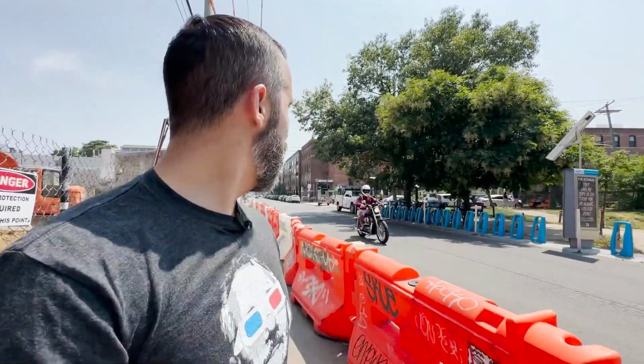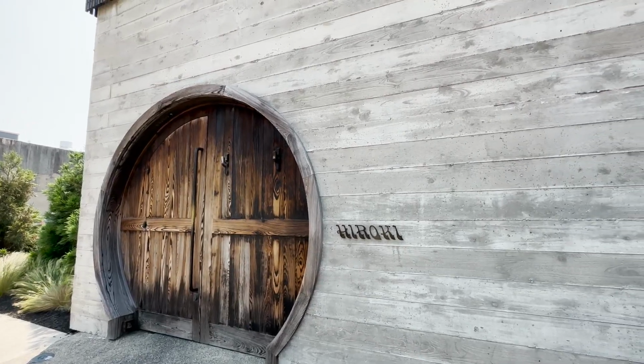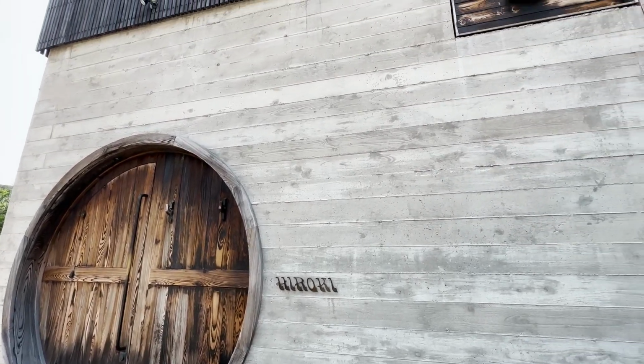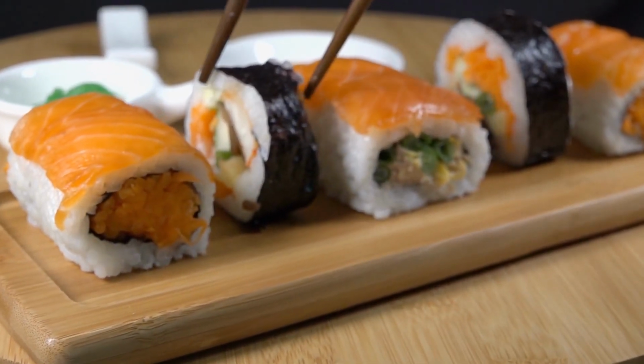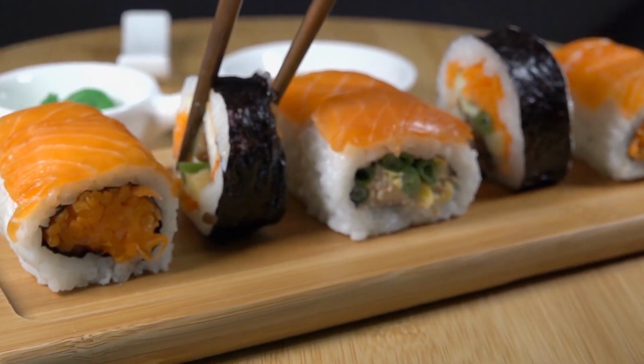Keep going down a little bit. Past a little side street over there with a couple cool things on it. There's Hiroki. It's an izakaya sushi restaurant. Omakase? That's the word I'm going for, I think. Where you sit down, you eat what they have. It's a prix fixe menu. You could do a sake pairing, but really small place, books up quickly.